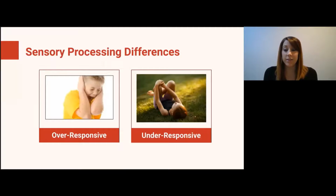Sensory processing differences. We all process sensory input a little bit different, and every child's sensory systems are different. Some children need a lot of sensory stimulation to feel full or calm, while others only need a little bit. Some children tend to be more active and need sensory strategies in order to calm their bodies, while others might need sensory strategies to excite them and get them to engage in a task.